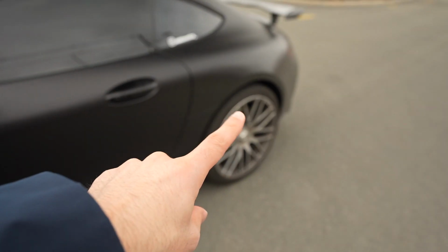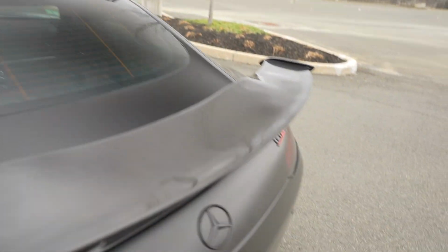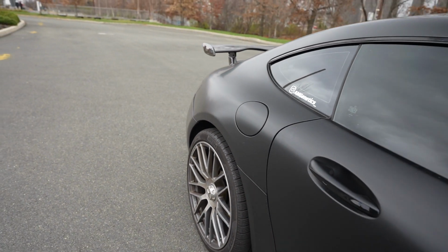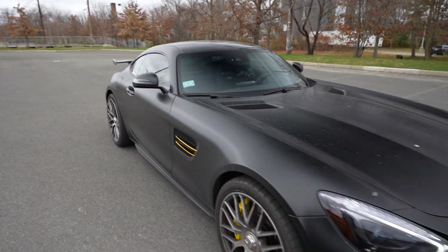Also in the GTC and GTR, you get kind of wider fenders in the back. On paper, it doesn't really sound like much, but it's like about half an inch wider on both sides. So it's going to be slightly wider on this side and slightly wider on this side. On paper, like I said, you can't really tell too much, but if I had this car right next to the GTR, you could probably tell.